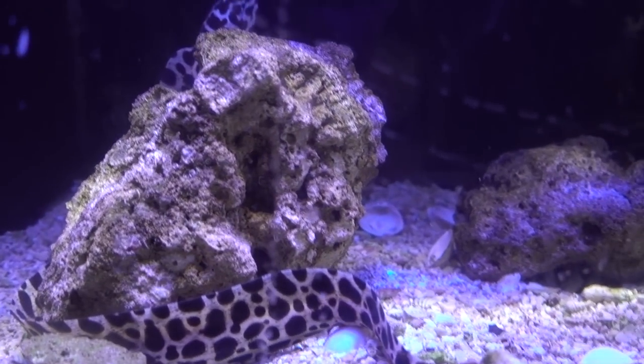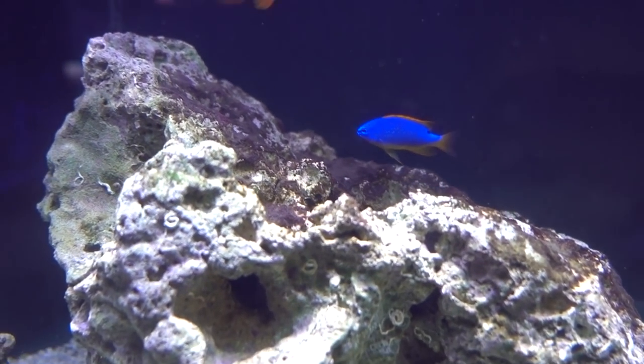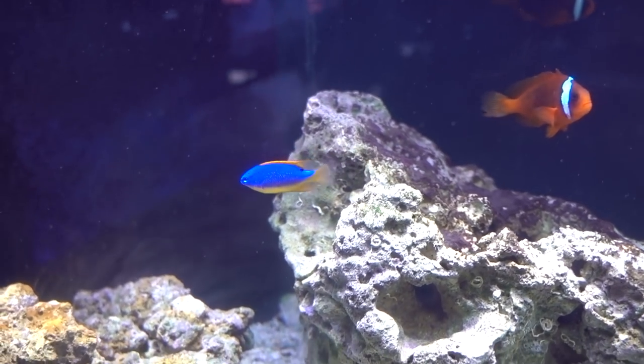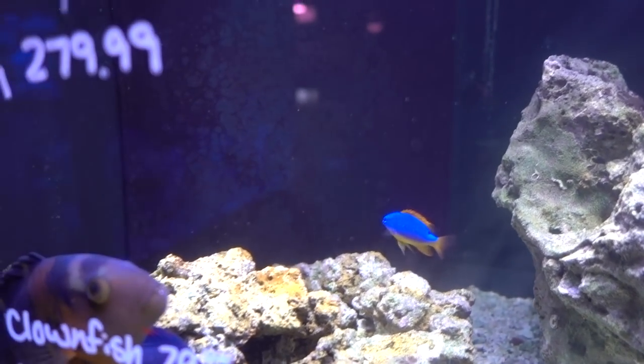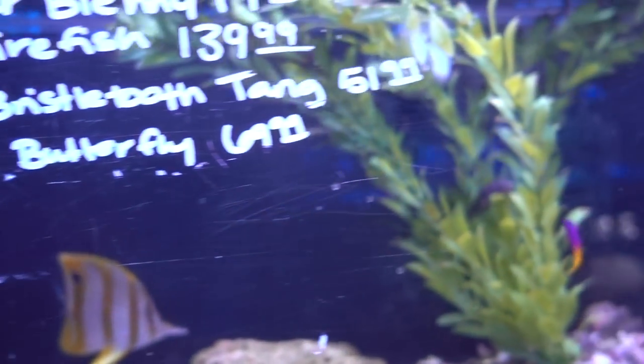Terra's largest eel. This eel is awesome, although they get huge. I'm not sure what kind of damsel this is, but it's gorgeous. I actually want to get a Springer damsel today if they have any in stock. Hellboy's always cool, beautiful color, but I'm looking at Springers. I don't think they have any Springers available.